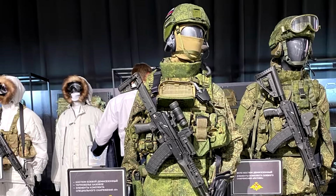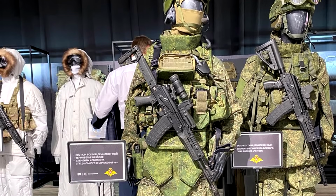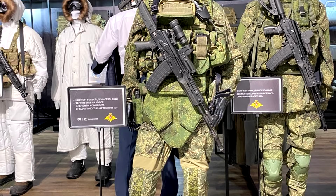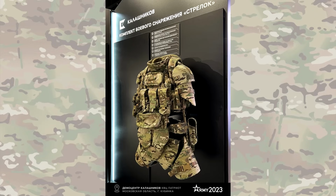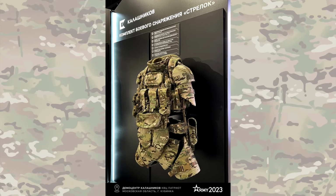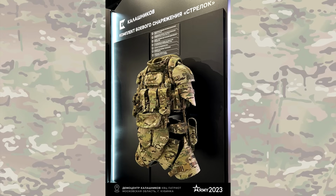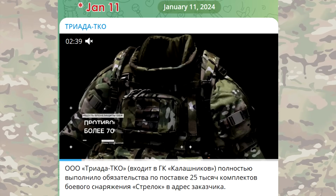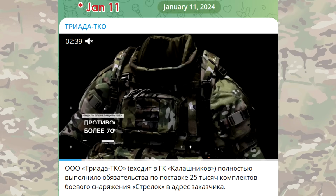Judging by the fact that at the Army 2022 exhibition Triada demonstrated KBS in EMR camouflage pattern, Multicam pattern was also selected by the MOD. The official producer of the Multicam fabric is unknown. I would just say that guys in black pajamas can produce not only sneakers. Triada announced its intention to deliver 25,000 sets to the customer in August 2023, during the Army Forum. On January 12, 2024, Triada publicly announced that it had successfully fulfilled its contractual obligations for delivery.